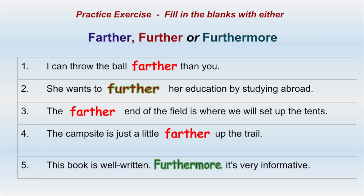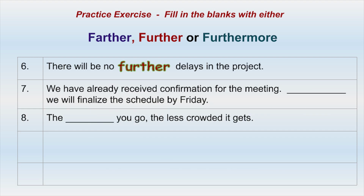Number 5, this book is well written. Furthermore, it's very informative. Why do we use furthermore? We are given additional information. We know about the book that it is well written. And then we are given more information about the book. We are told it's very informative. So we use furthermore.